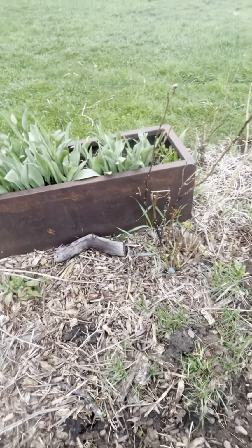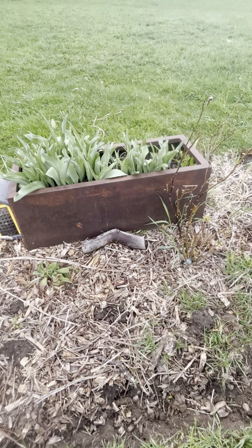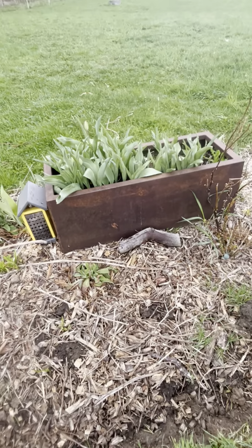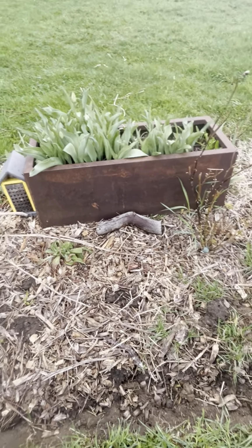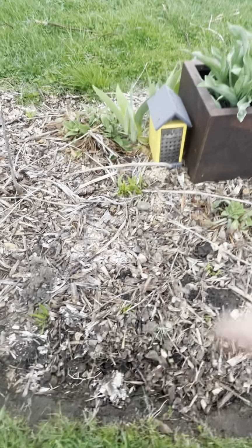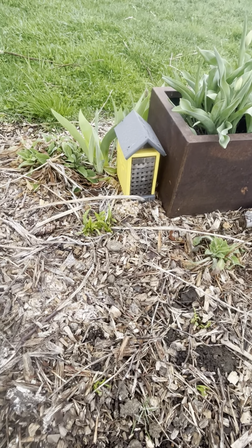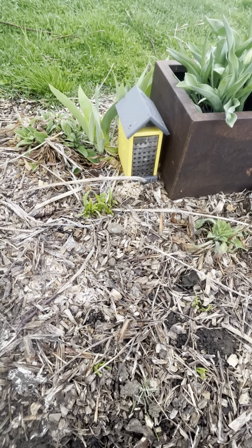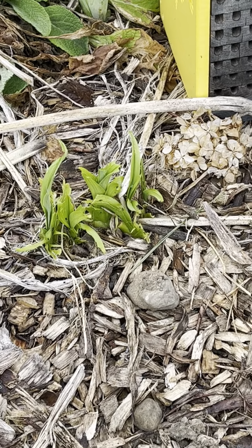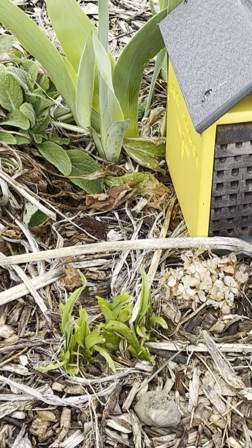Anxious to see if any of my coneflowers are going to come back. One of the things I really want to grow and plant every year, but I've never had one come back. Got some foxglove coming up. Some daylilies. That one looks like something's eating it. Looks like something's nibbling on it. I wouldn't think the deer would come up this close because of the dogs.